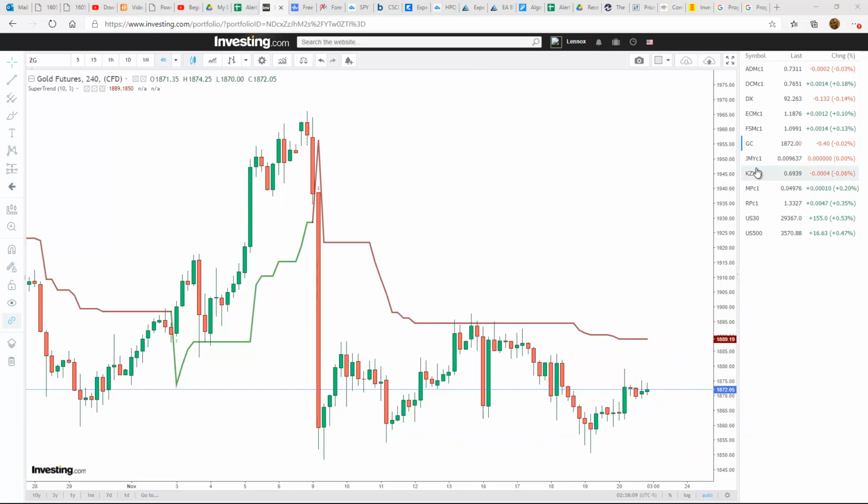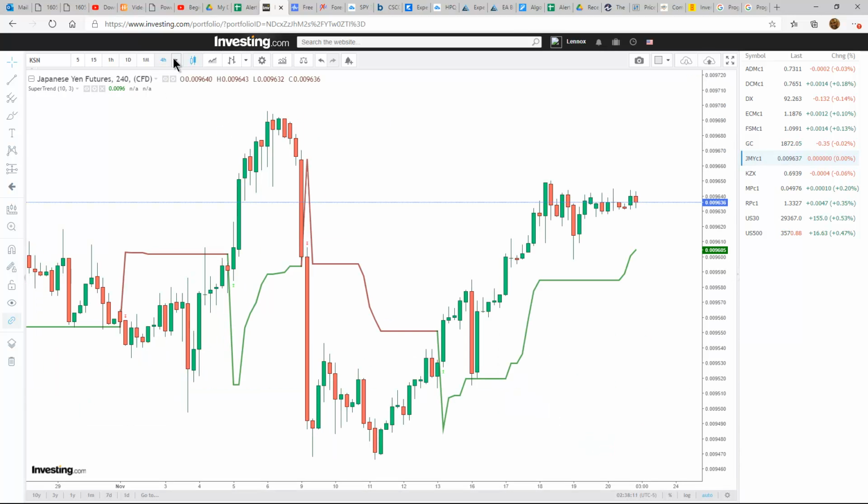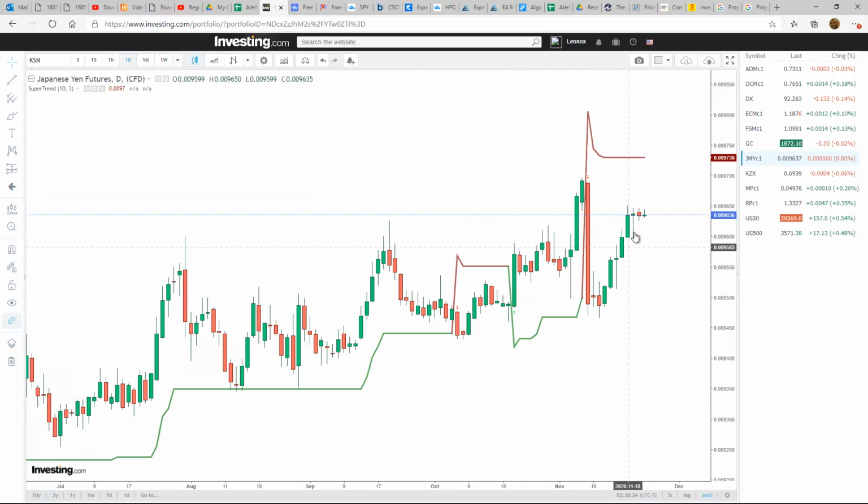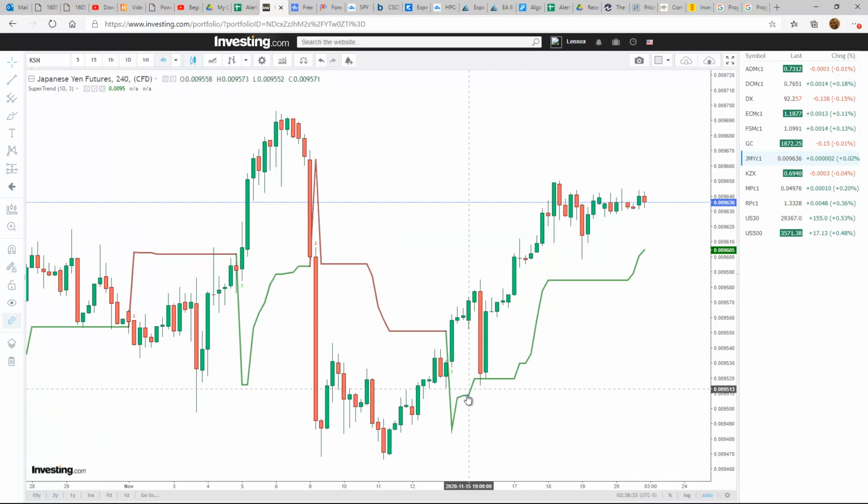Okay, let's take a look at the Japanese yen, also on the weekly. And the Japanese yen, lots of strength. A big, huge downer a couple of weeks ago, but now it's pushing back up again. And on the daily time frame, very strong move to the upside here. Looking pretty good there. And on the 4 hour time frame, you can see, yes, we're right now just coming through a little bit of a struggle area, but it looks like we should break through and continue to the upside for this week in the Japanese yen.